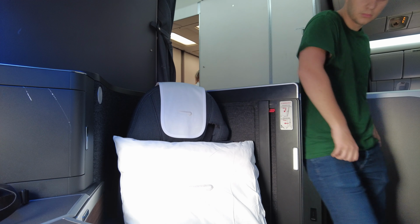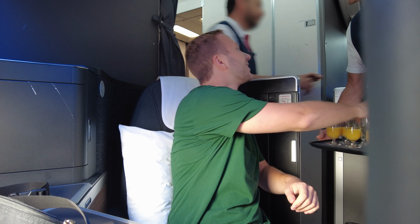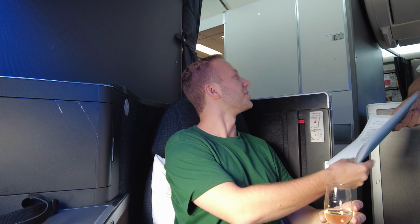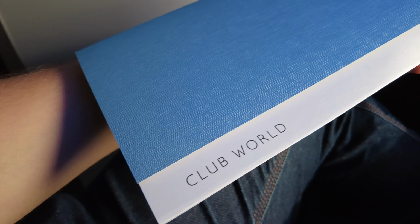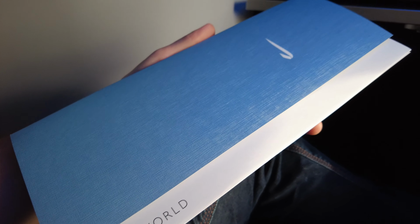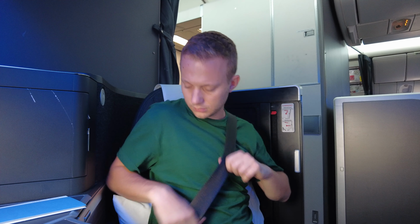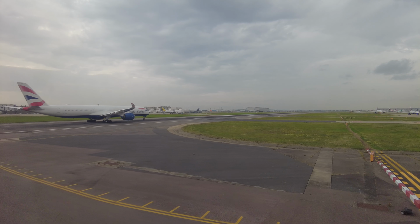I got comfortable in my seat and the crew offered me a choice of pre-departure beverage, either orange juice or champagne, and you know which one I went for. As everyone else was getting settled, the crew passed through with the business class menu for today. And not long after, it was time to push back, so I got my 3-point seatbelt fastened and took in the views as we approached the runway.